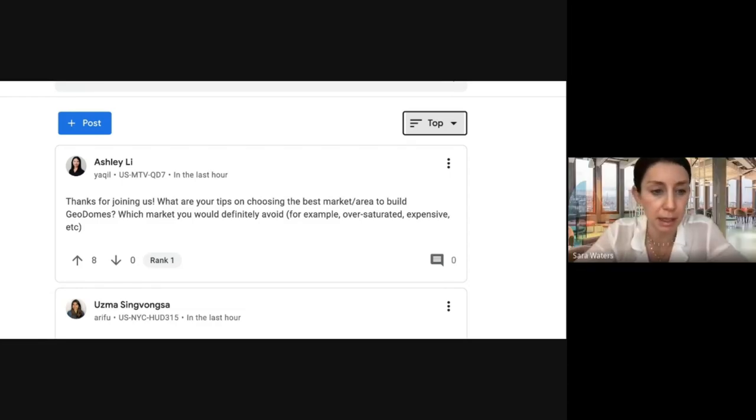Amazing. Let's take the first Dory question. Ashley Lee, thanks for joining us. What are the tips on choosing the best market area to build geodomes? I think you just kind of answered this.